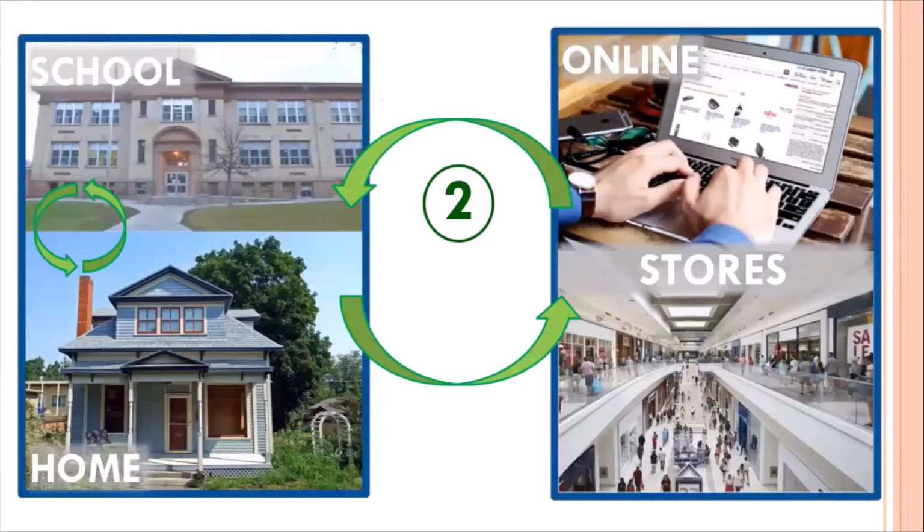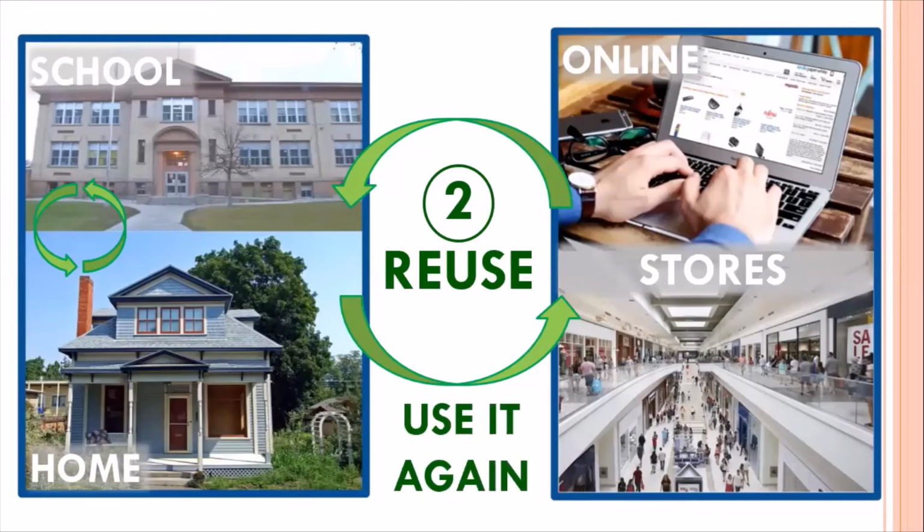The second R is reuse. It means use it again. This is the second most important after reduce. We can reuse so many things, and we can even replace most single-use things with their reusable version.